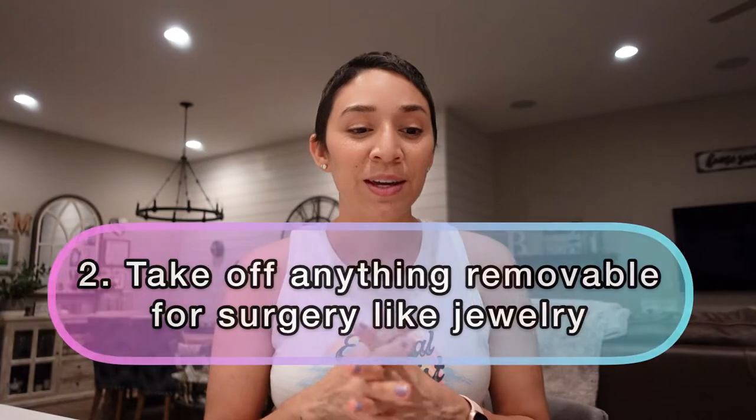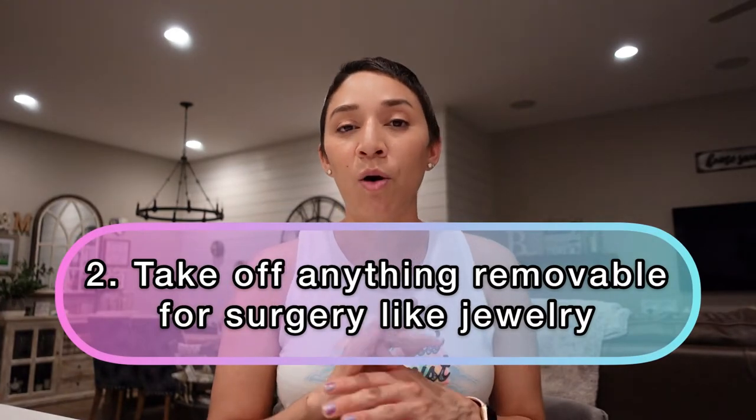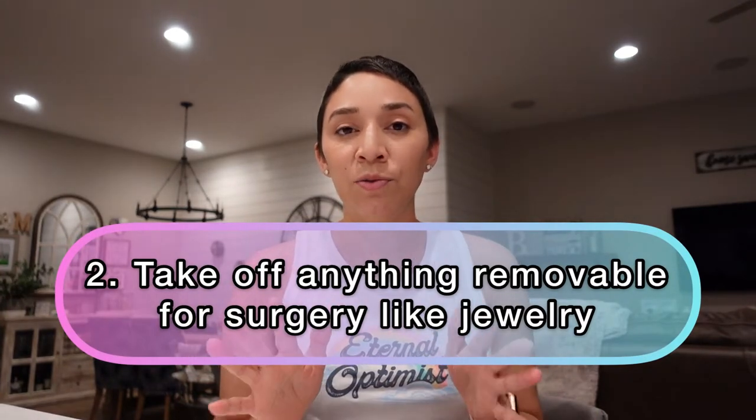Tip number two is to remember to take out all jewelry and anything removable, as far as like a mouth appliance, before you go to the hospital. So you want to remove any earrings, any piercings you might have, and in the mouth if you have anything removable, that's important too, like a removable bridge or something like that. But make sure you leave all of that at home so there's nothing loose or valuable that you have to keep track of.